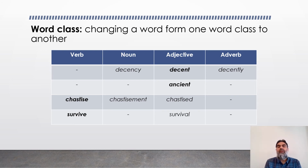Next, to chastise as a verb. Well, we can have a noun, chastisement. And it's interesting, the suffix ment always comes with a noun. Chastised. So you can talk about the chastised woman, the woman who was punished, as an adjective, and there's no adverb. Survive, verb. We can have survival as a noun, and there's no adjective or adverb with the meaning of survive.